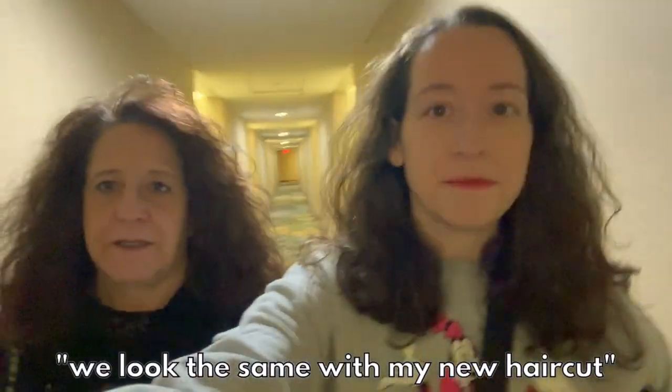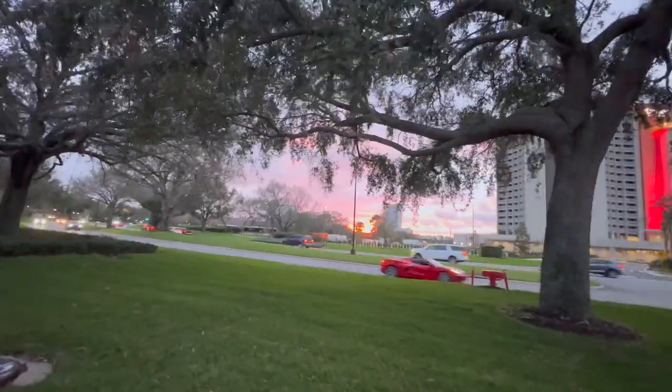We look the same with my new haircut. Okay, so the time now is 6:01. Mom and I are now walking to Disney Springs. We will see how long it takes to get to Disney Springs from the front of the Doubletree Suites. Here we go.